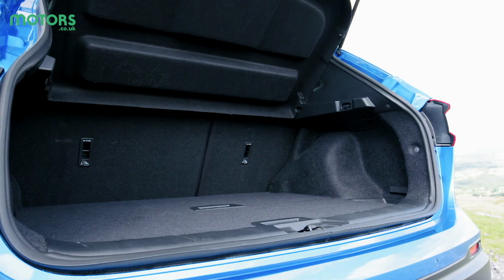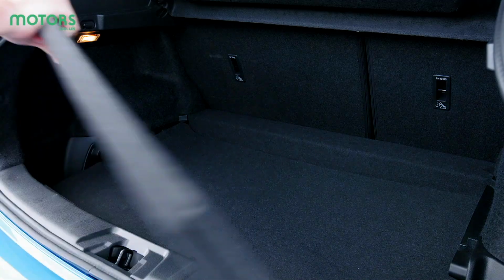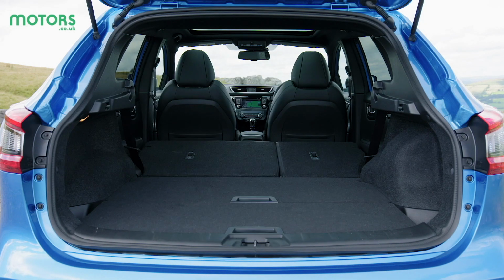There's 430 litres of boot space to be found in the back of the Qashqai, which means there's more than enough room for a weekly shop. It's worth remembering that Tekna and Tekna Plus specifications have a smaller 401 litre boot as a result of a subwoofer being fitted in there.